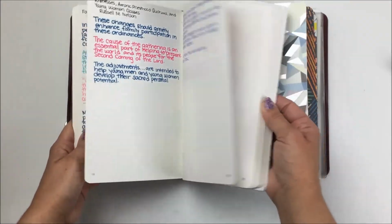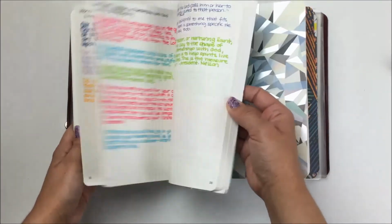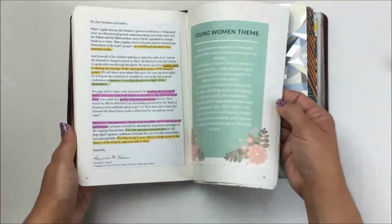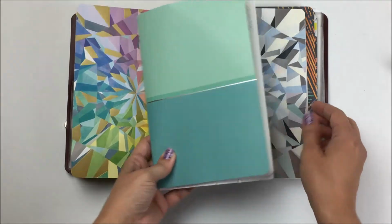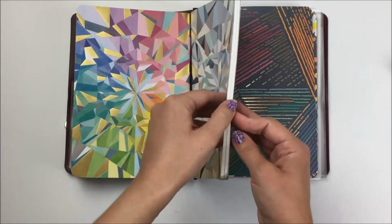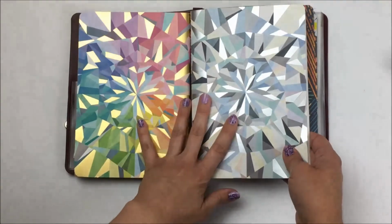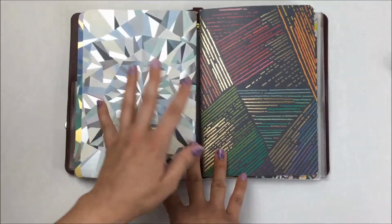And so this is where I use most of the ERIN CONDREN dual tip markers because I love it looking just bright and colorful. And so that's what I use this notebook for. And so this is a new one that I just haven't filled in the information for yet. So that's what I'm working on next.